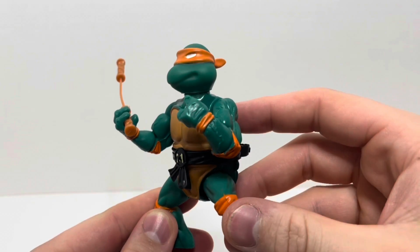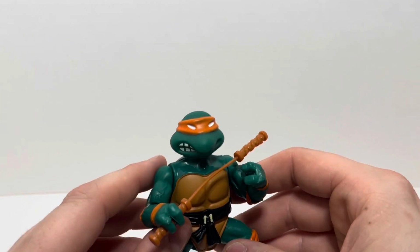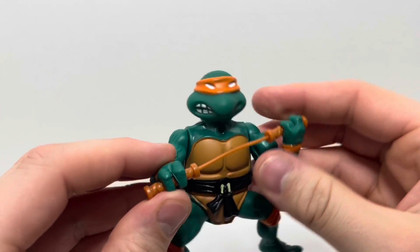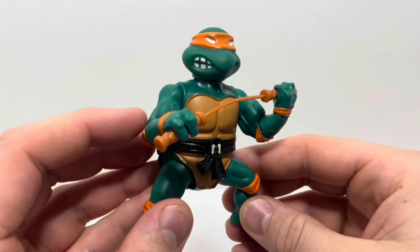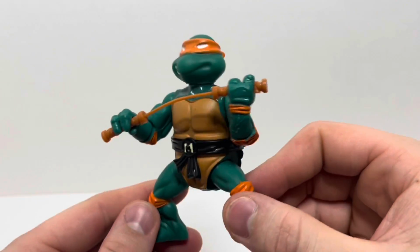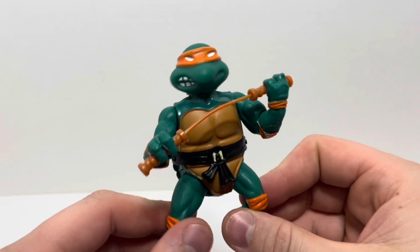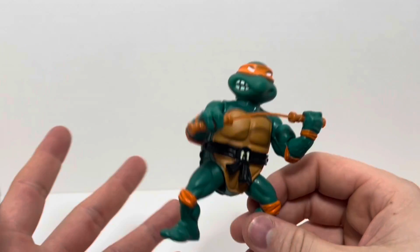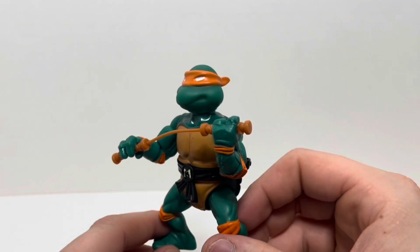Again, just one Nunchaku now. It's kind of a disappointment, but you can pull some good moves and good poses off with just one. But it would have been nice to have both. But just like missing Donnie, you can't have everything in life. So we'll just chalk that up to poor quality control.